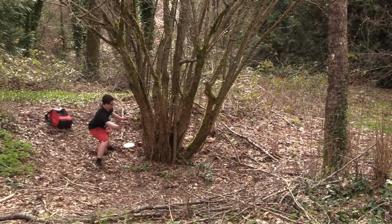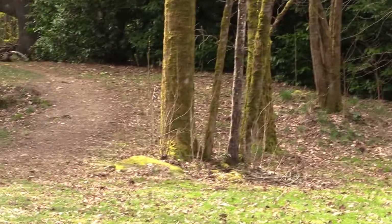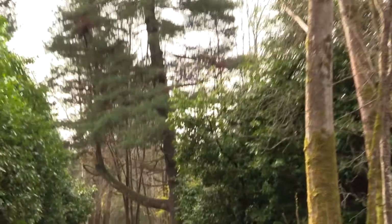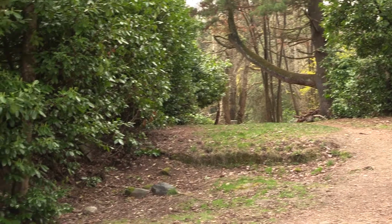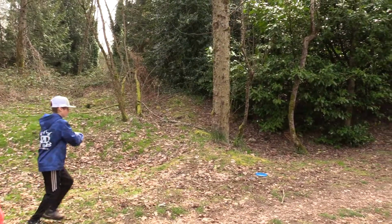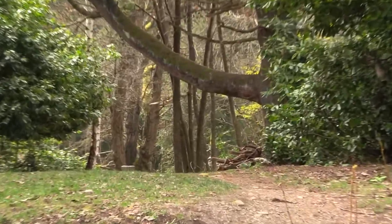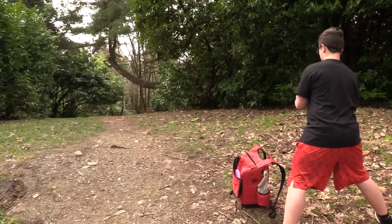Get him some distance. As Nathan's game is going to come along, eventually he's going to introduce the hyzer. We've been mostly throwing on the flat and the turnover lines. I think we heard some crunching. Some trees. Yeah. Oh, darn it, that was such a good look down the tunnel.